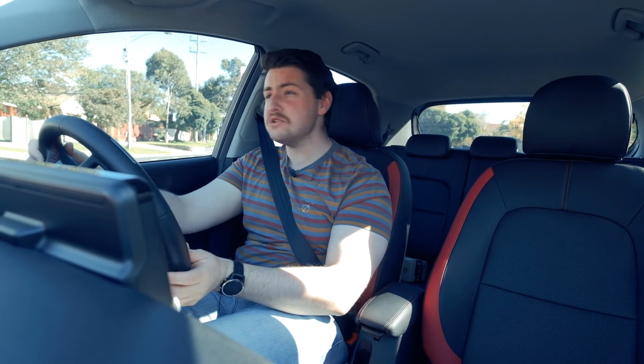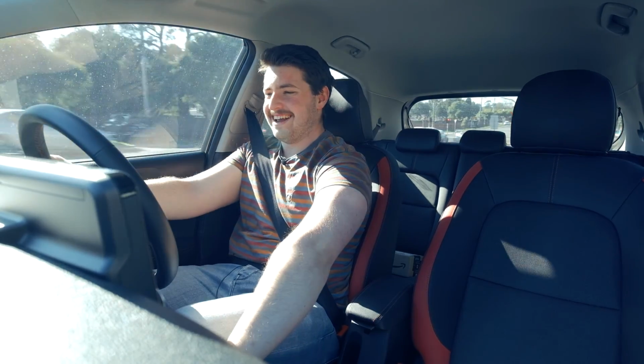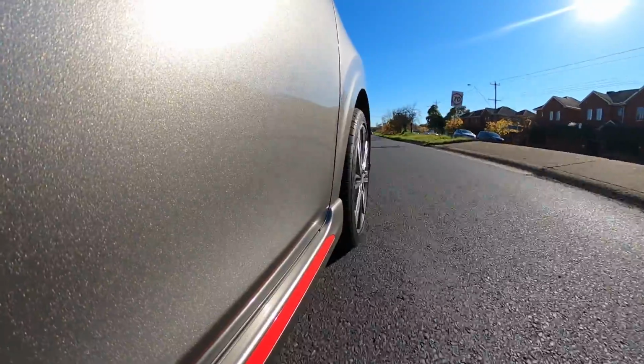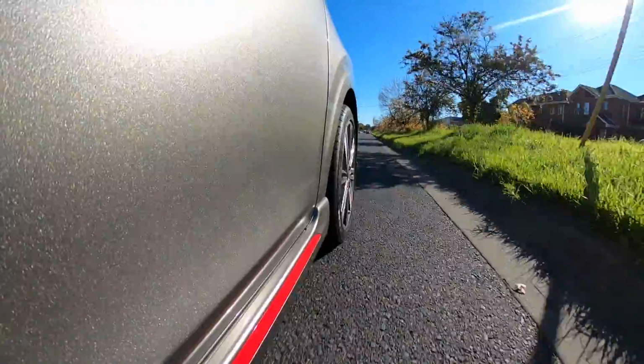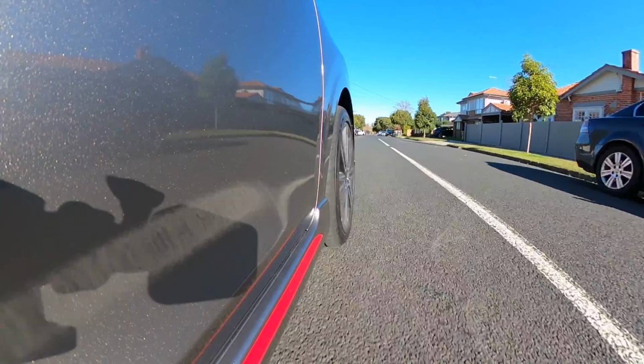So how does it handle? All right. To be honest, if I didn't read that on the spec list, I wouldn't have known that it has sports steering. It is kind of vague, but still okay. It's sporty enough, I suppose. It's all right. In terms of suspension, that is where I can feel it.